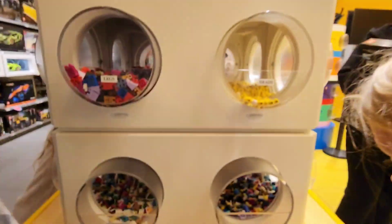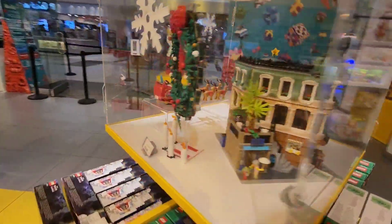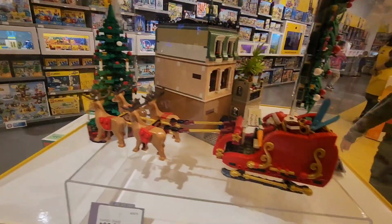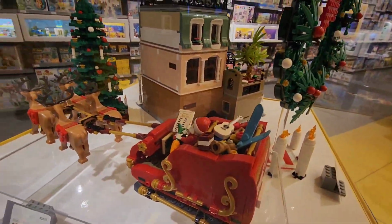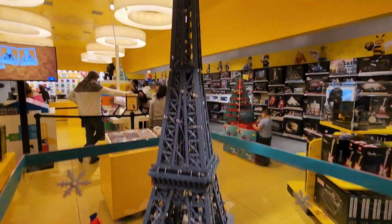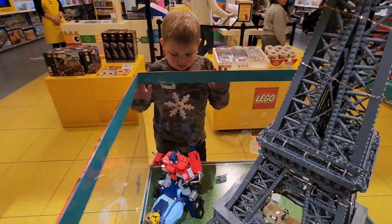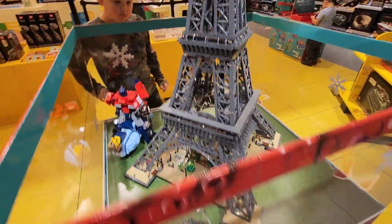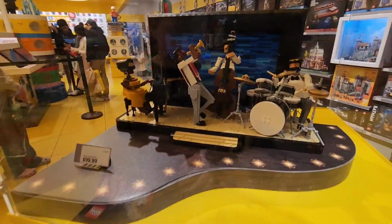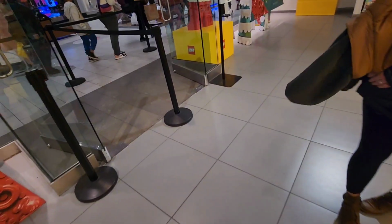All right, guys. We probably need to go. Yeah. Look at that, guys. You got the boutique hotel. You got some Christmas Legos, Santa Claus, a wreath, a Christmas tree. That's really cool. And over here, we got some stuff. We got the Eiffel Tower. Really cool. Got Transformers, yep. Oh, then you got like a band over here. Look at this. You got a band. Yeah, it was a guitar. A giant guitar. Yep. All right, let's go.